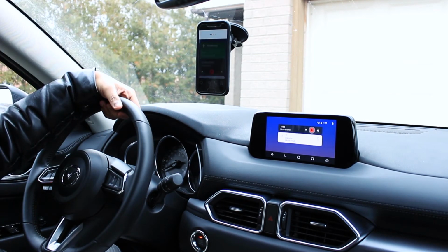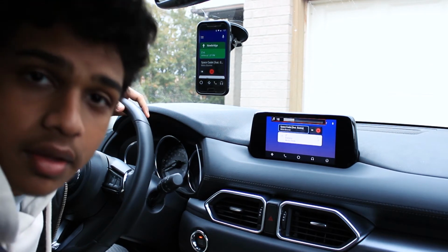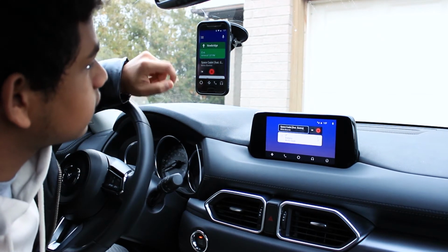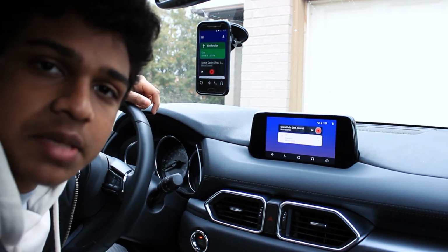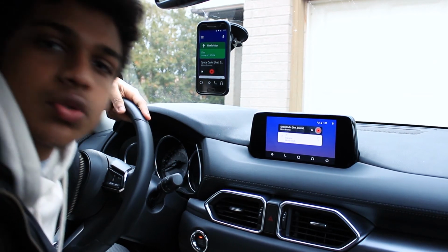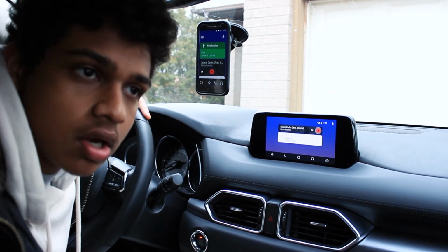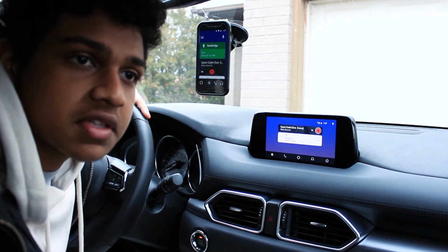Hey Google, play Space Cadet on Apple Music. Sure, asking Apple Music to play Space Cadet. Both of them worked perfect. In fact, the infotainment system is slightly ahead by like a second or so. So all you have to do is, if you don't have Google Play or even Spotify, just say, play the song on Apple Music, and it works perfectly fine, as you can see.